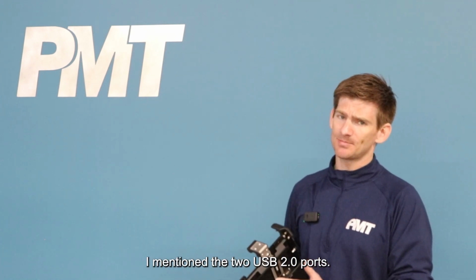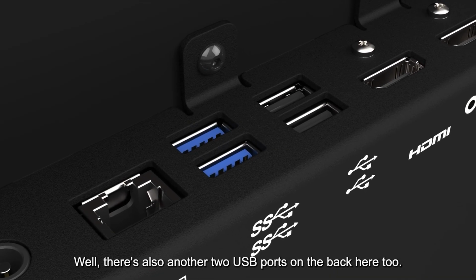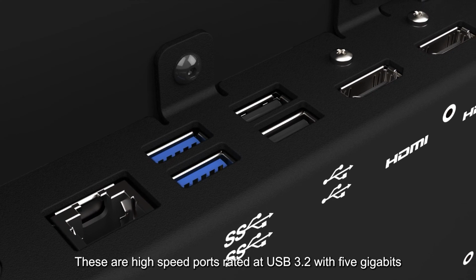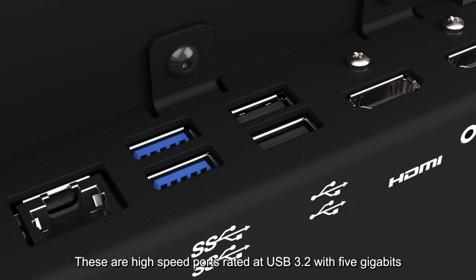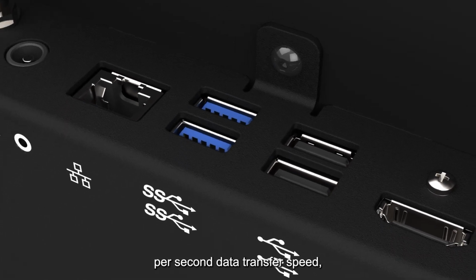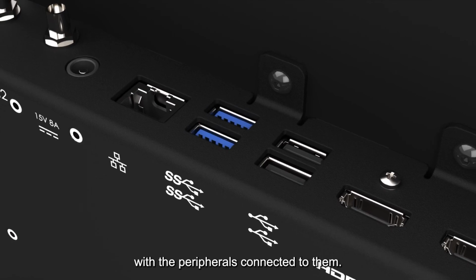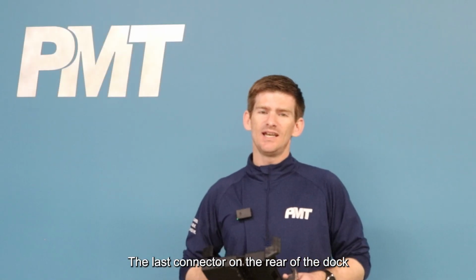I mentioned the two USB 2.0 ports. Well, there's also another two USB ports on the back here too. These are high-speed ports rated at USB 3.2 with 5 gigabits per second data transfer speed, giving fast and responsive communication with the peripherals connected to them. The last connector on the rear of the dock is the RJ45 Ethernet port.